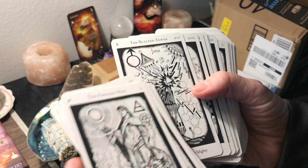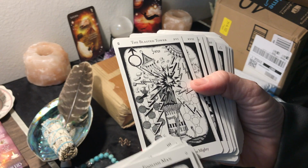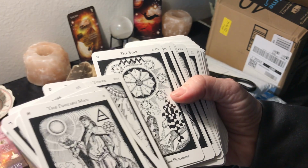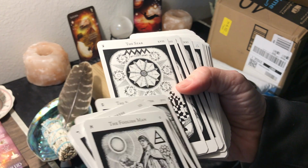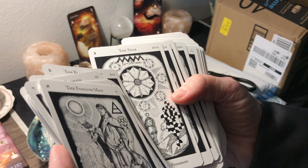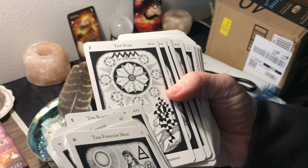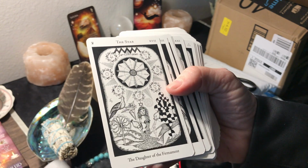We have Mars represented here. Mars is actions. The actions of this tower moment. We have the Star. So we have Jupiter, Saturn, Sun, Moon. So these are all our personal planets represented here in the Star. Except for where's Mars? I don't see Mars. Oh, Mars. Yeah, Mars, Venus, Sun, Jupiter, Saturn, Moon, Mercury.